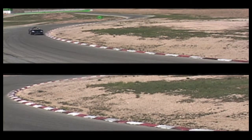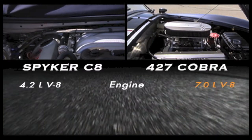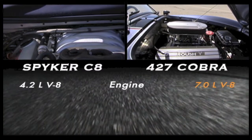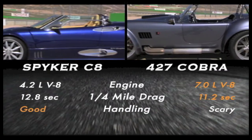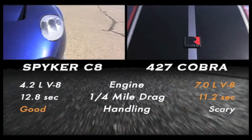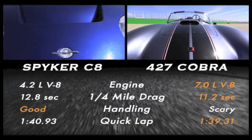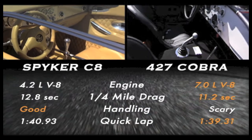Okay, it's time to tally the score and declare a winner. The engine goes to the Roush 427 SR with its massive muscle, which means the drag race was the Cobra's too. Handling goes to the Spyker, which is much more refined than the Cobra, which is truly scary. And the quick lap goes to the Cobra. Both cars deliver a pure driving experience, so this is really about personal preference.